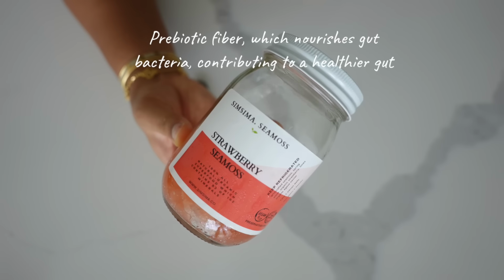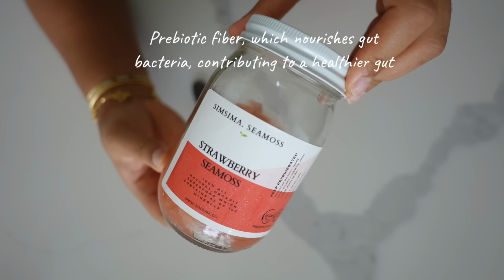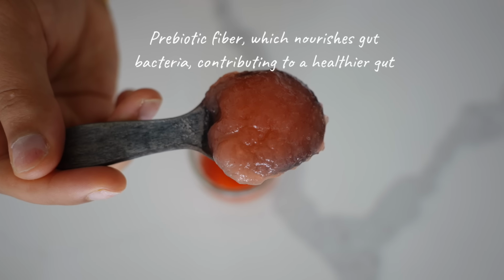Sea moss I take every single morning on an empty stomach. Sea moss has a prebiotic fiber that nourishes the gut bacteria so you can have a healthier gut, and also it does wonders for the skin.